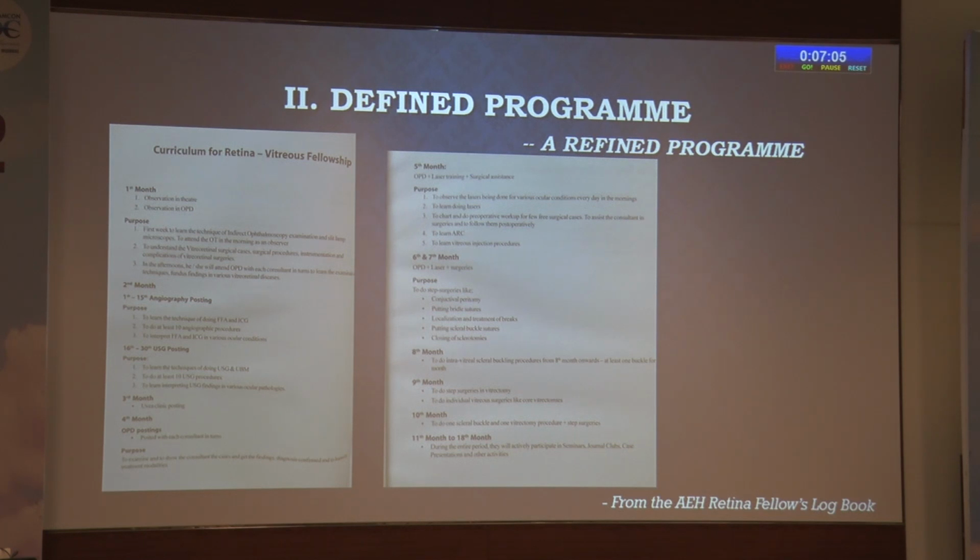And the purpose, say for the second month, angiography posting, 16th to 30th of the second month, ultrasound posting. Then third month you have UVA, fourth month OPD postings, and the purpose is also laid out.